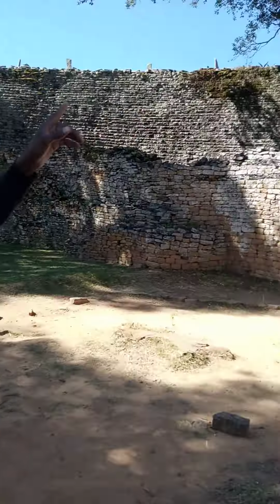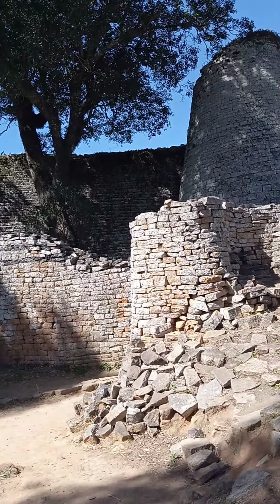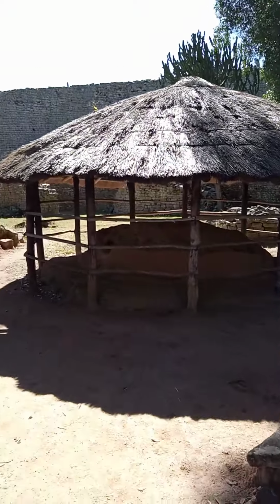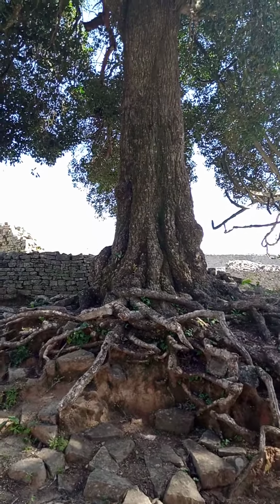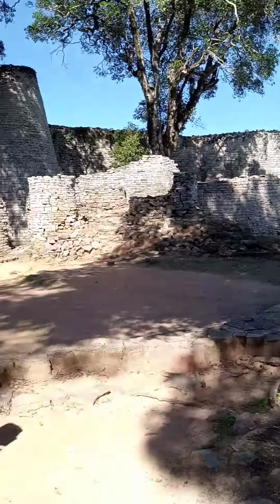My name is Alpha. We are at Great Zimbabwe, and that's our conical. This is where the wife to the king used to stay during the old age, and that was a bedroom where she used to sleep. In this tree, as you can see from the roots, it has grown old for a couple of centuries. It has been here, and this is a very important ruin where our ancestors here in Zimbabwe were residing.